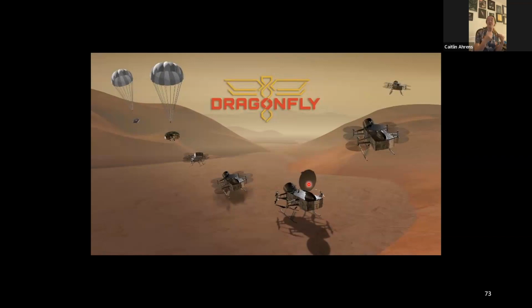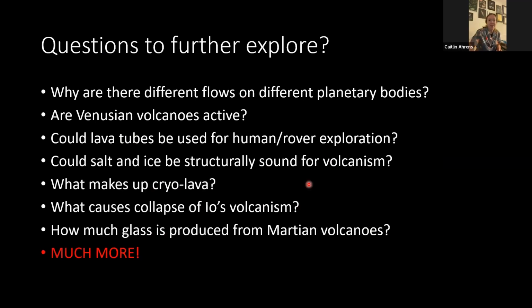Now, again, not specific to cryovolcanism, but it's going to have a chemistry lab in the stomach of this drone. And so learning about the chemistry of the surface, what kind of minerals are we dealing with on Titan? That can really help us understand how these volcanoes are being built, what's maybe in the subsurface of Titan. Like, what kind of materials can these volcanoes be built up of? So there's just so many different questions to still explore with all these different kinds of volcanoes.